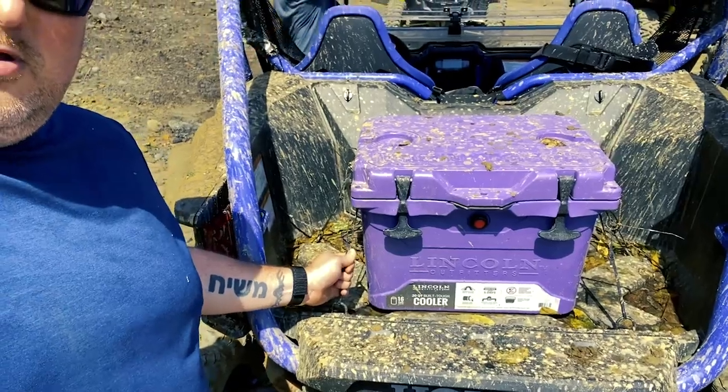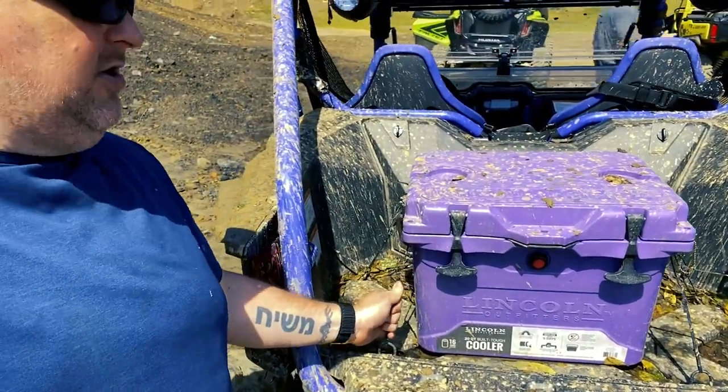But quick update, last time I rode, I went to Brimstone, Tennessee, and I had put zip ties on my cooler, and it is still holding up. The zip ties are still working.